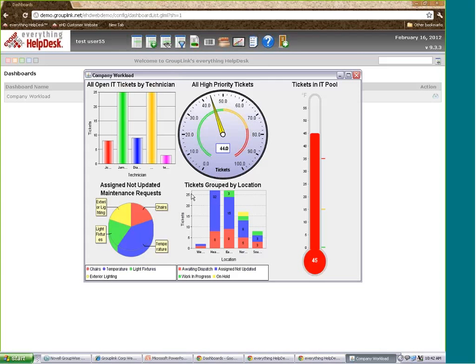Obviously, I need to go in and change my thresholds here to really encompass everything. And again, this is completely customizable. Tickets in IT ticket pool, notice right now we have 45. Notice how the whole thermometer is red. That's because of the thresholds as I've set here. If you notice these pegs right here, it's above the red threshold. So that's why the whole thermometer is red. If this happened to dip below 35, it would be yellow. If it was below 15, it would be green.